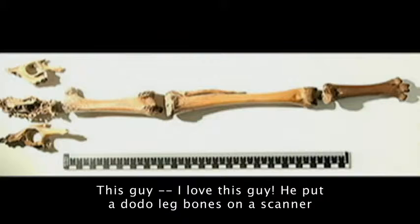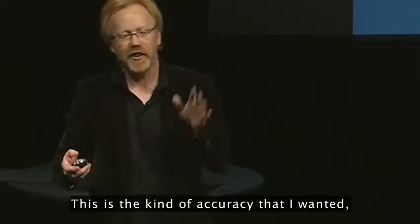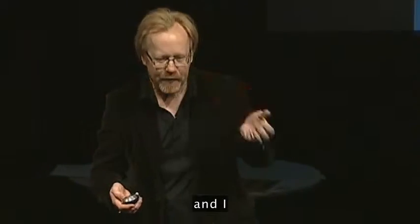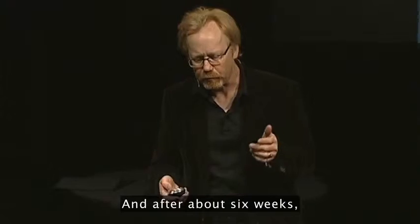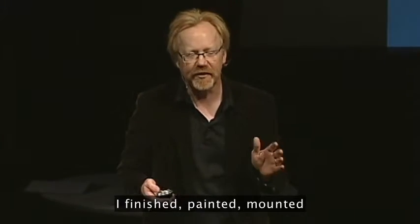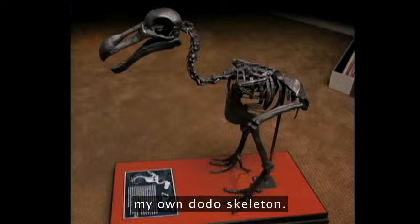And again, I kept on going, looking for more reference, every bit of reference I could find, drawings, beautiful photos. This guy, I love this guy. He put dodo leg bones on a scanner with a ruler. This is the kind of accuracy that I wanted, and I replicated every last bone and put it in, and after about, I'd say about 6 weeks, I finished, painted, and mounted my own dodo skeleton.